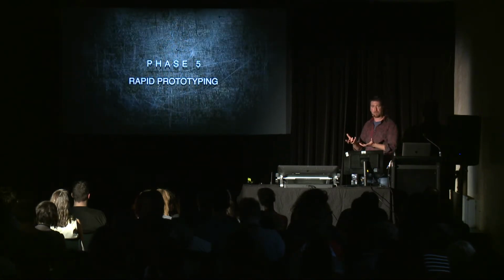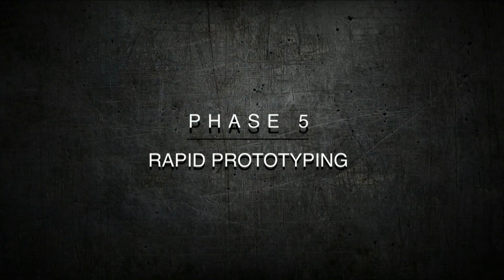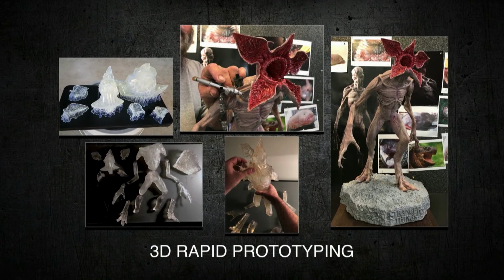And now that we have this model, this is another part of this whole sketch to screen process: we also do rapid prototyping, which is 3D printing. In this particular project, we didn't have to do this, but a lot of times it does come up. We did this after the fact, after we designed it and it was approved, because it didn't have to go through a whole pitch phase. But a lot of times, studios have to pitch a project.